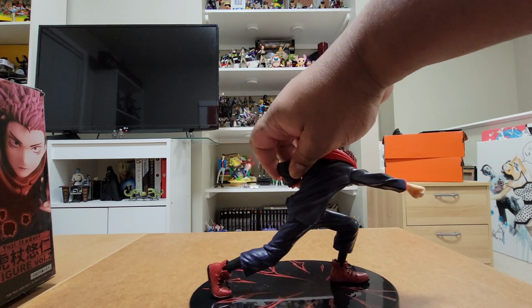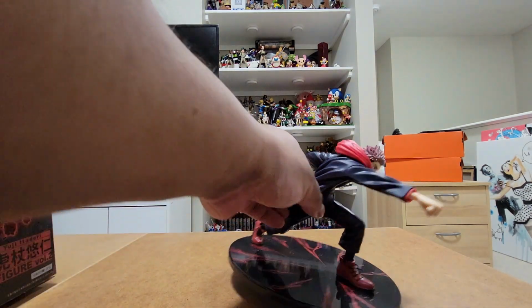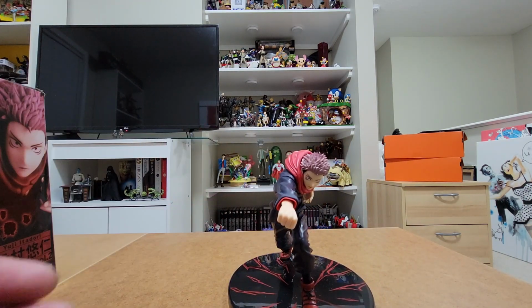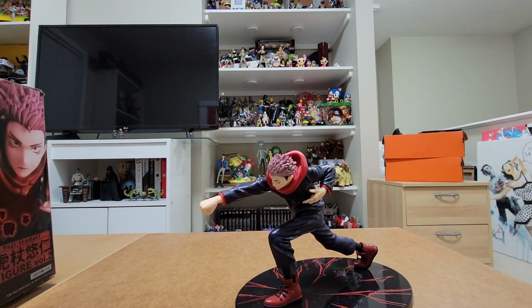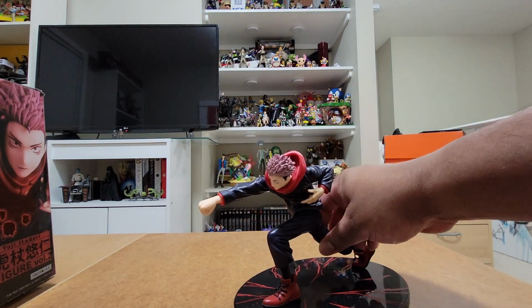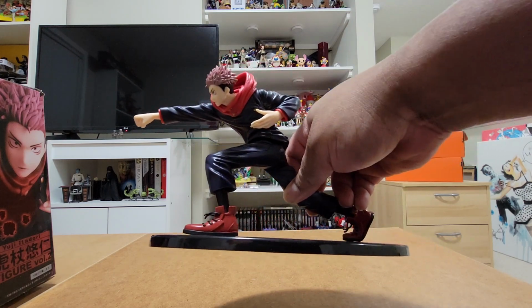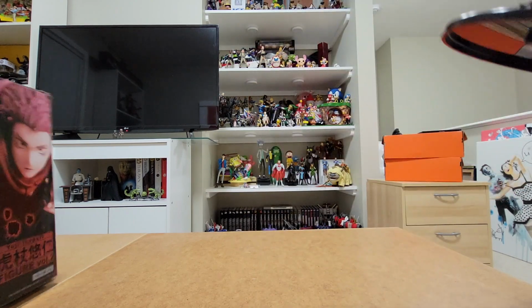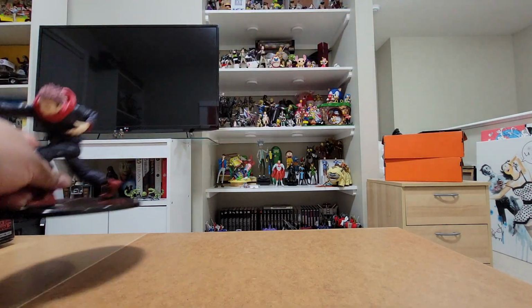The Banpresto one, I believe, is a little bit more curved, and this is more straight on, more stable as well. Nice base and scale. I haven't compared it with other ones yet, but it'll probably be a 7-inch scale, so 1/10, I would say. So luckily everything was intact, even though the box was completely damaged. As classic, we've all experienced that at some point.